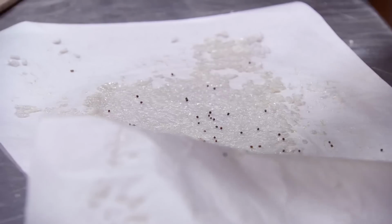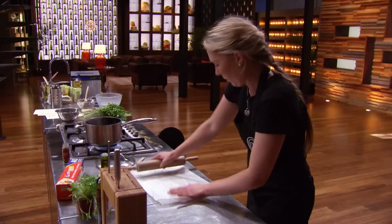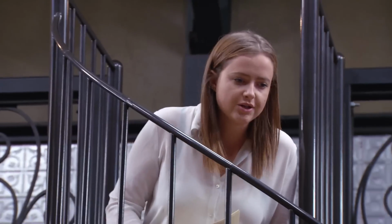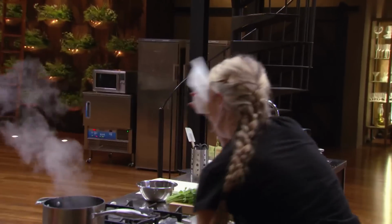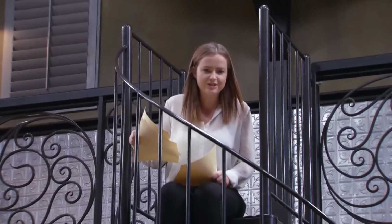Sprinkle them on, crush them with your hands if you can. And then into the 100-degree oven to dry. All right, get your coriander oil done. All right, so 2 large bunches of coriander picked. Come on, G.